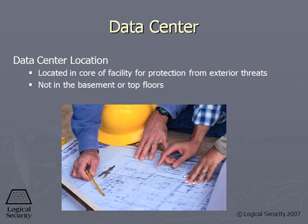Next, we'll take a look at where we should locate the data center. The data center, of course, is one of the more valuable areas in our corporate environment, so we'll want to protect this from these exterior threats. I never want to put the data center on the lower floors because these are more subject to flooding, and I generally don't want to put them on the higher floors because if the building ever catches on fire, fire always rises, and also too close to the roofs very often will leak. You want to keep your data center towards the center of the building, usually away from exterior walls.